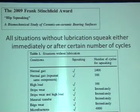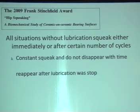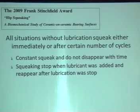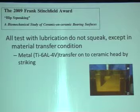They found that in all the situations without lubrication, squeaking occurred. So when they used the hip simulator, every hip simulator squeaked when there was no lubrication. But when they put lubrication in that hip simulator, the squeaking was all gone. And the squeaking started again when they took the serum out. In the second simulation, they ran the hip simulator with bovine serum as lubrication. They found that no hips produced squeaking, but when they put some metal into that serum, it produced squeaking.